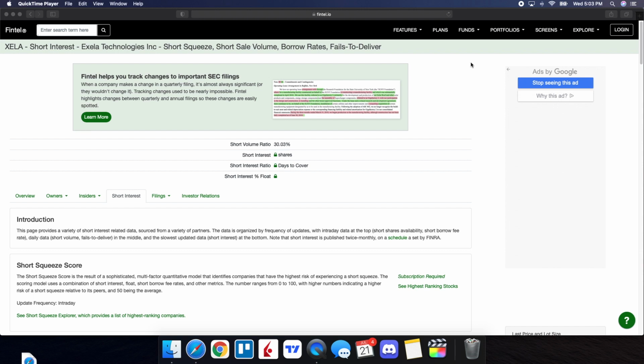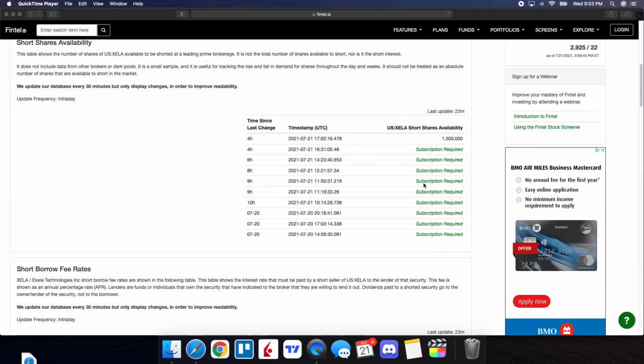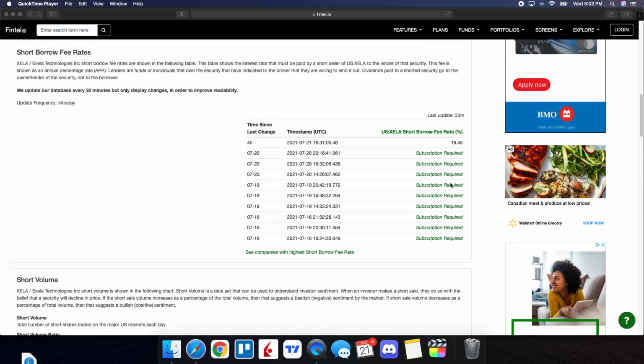We're going to take a look at the short interest information for Exela. We can see the short volume ratio here being at 30.03%. As we scroll down on the page, short shares availability, updated 23 minutes ago, is at 1.5 million shares. As far as the short borrow fee rate, it is at 19.45%, updated 23 minutes ago as well.